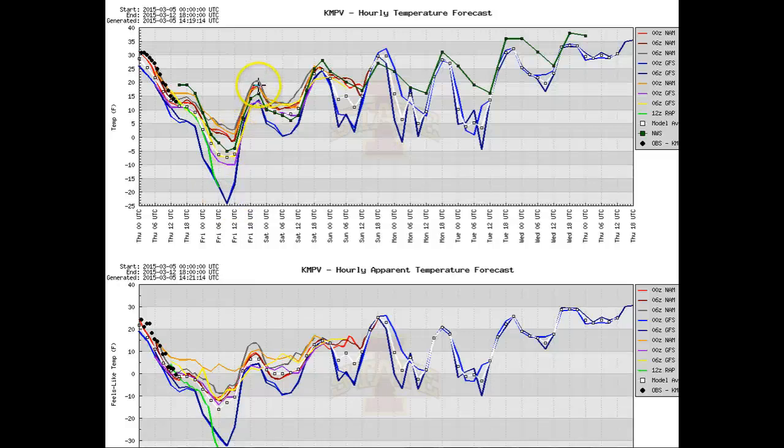And then temperatures make a rebound tomorrow, up to around 15 to 20. Not as cold tomorrow night, and then thereafter a little bit of a stepladder effect. And you can see these temperatures continue to warm up as we get into the early to mid part of next week. Some spring potential here with fairly decent weather as well.